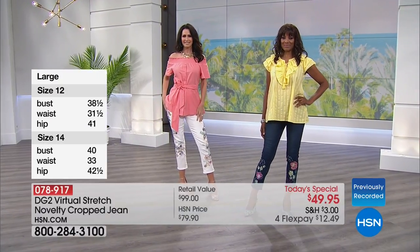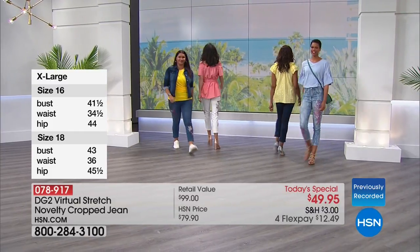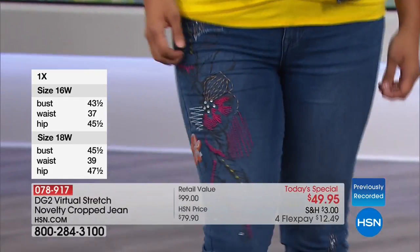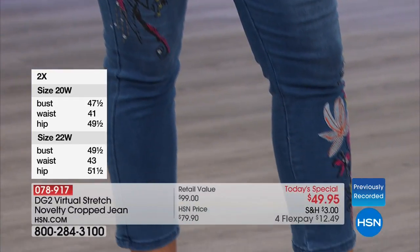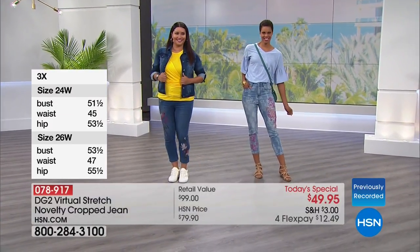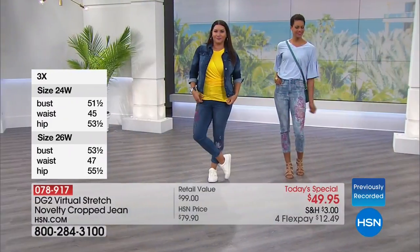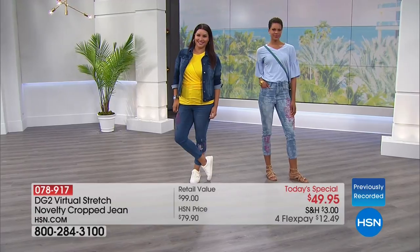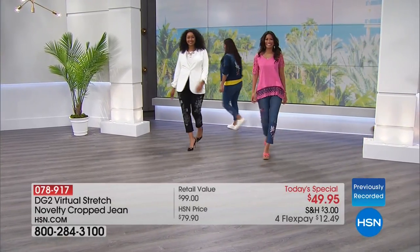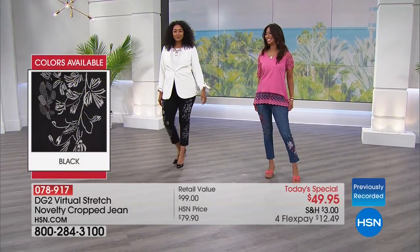And when I think about virtual stretch, and when I put these on tonight, I immediately thought, geez, these are as soft as a yoga pant, but they are a real jean. So imagine all day long, your skin is just being caressed. What you're touching, what you're feeling is soft like a yoga pant. That's why we love wearing yoga pants, we love wearing leggings, because they're just so soft and stretchy and comfortable. You have that kind of feel, but it's definitely a jean. So you get the modern technology of fabrication with a classic jean look.